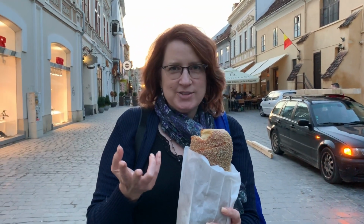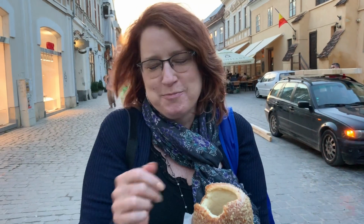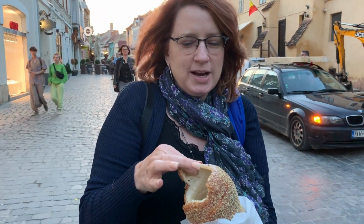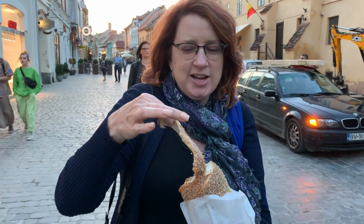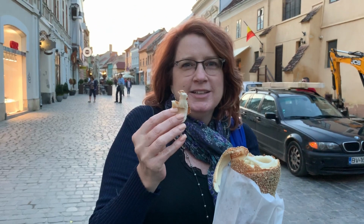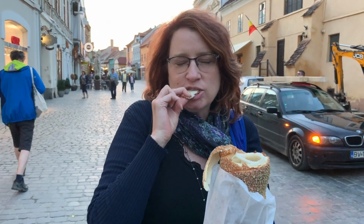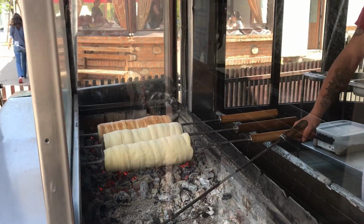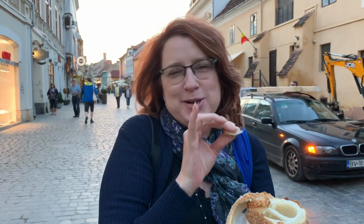So I've seen these things around town, and they are, I guess, a Romanian specialty, and they are so good. They're called kurtoskalacs or something like that. I'm probably totally mispronouncing it, but they are, I don't know how to describe it, I guess just doughy, sugary, nutty. It looks like a paint roller, but it tastes probably much better than a paint roller. They're really good.